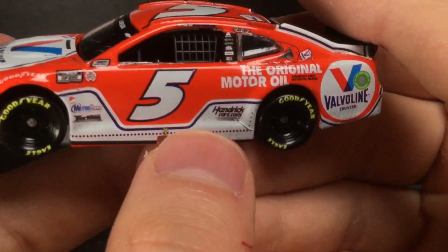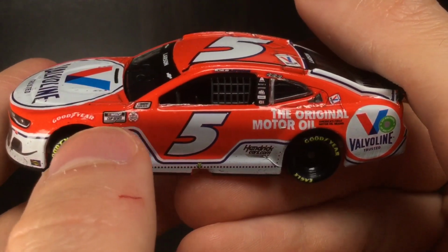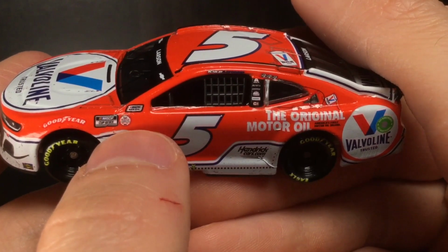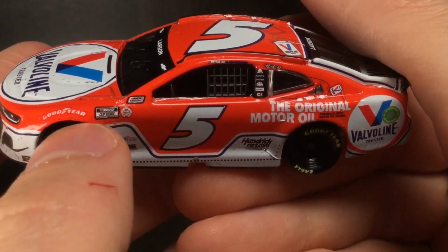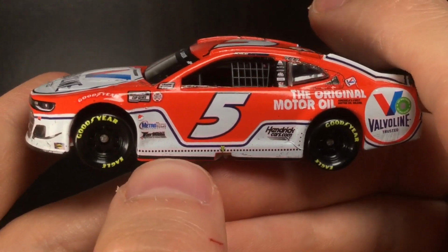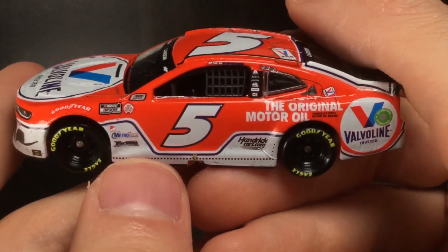Got HendrickCars.com right there, number 5. Now, I think this decal is a little bit screwed up. You can see kind of a wonky Cup Series decal. Hendrick Motorsports 269 win logo. Race car, Goodyear. Metrotech, got a bullet hole there. Went through Grove Street. It's all good. Tarleton and Son. And what a great looking race car.